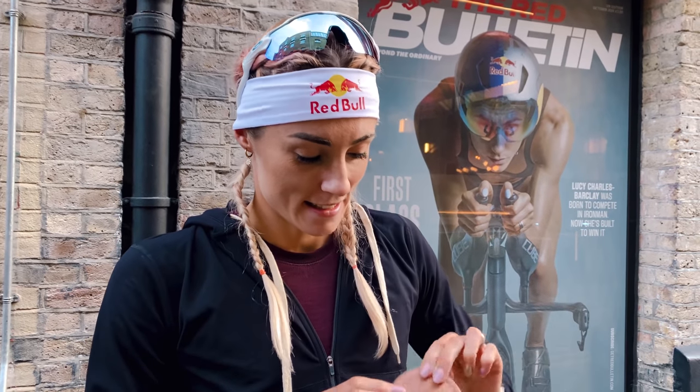So I just did the London Marathon today. First time ever completing it, just went under 2:48, which was pretty good. I kind of just slowed down on the second half to enjoy it because I wanted to make sure that I actually finished. And now we've come to Covent Garden just to see my poster in the window from the Red Bulletin edition, which is pretty cool.